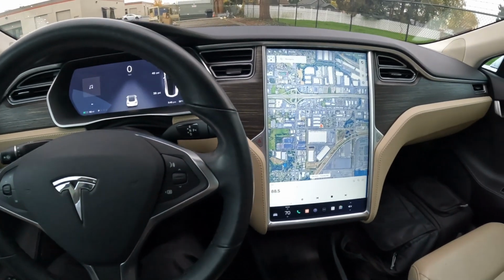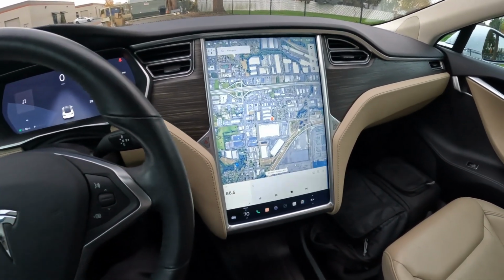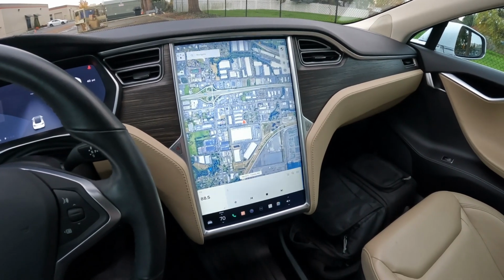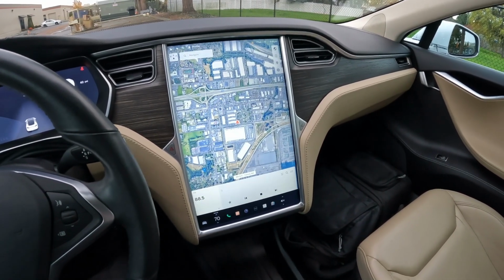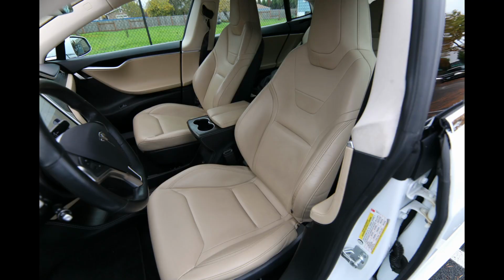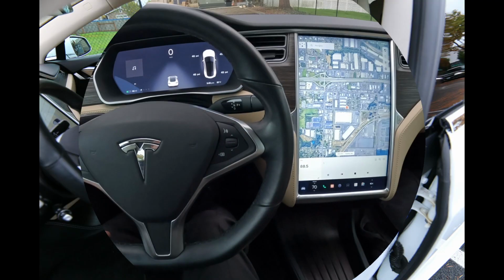We've had many Model S's. I've had to service a lot of them. I know the weak areas, and I'll point out the weak and strong areas as far as what to look for on these things. But overall, the Model S has proven to be a very robust, very reliable vehicle.